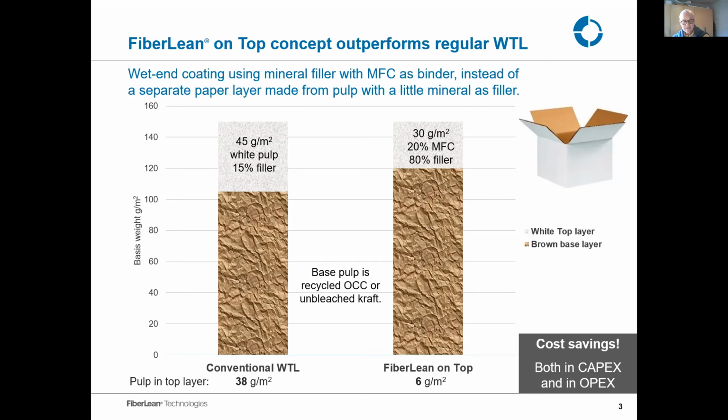The biggest saving associated with this type of technology, however, is that you do not need to rebuild your paper machine for a second layer. You can get away with a much lower capex applicator that you need for applying onto the surface, and using the existing equipment for removing the water.